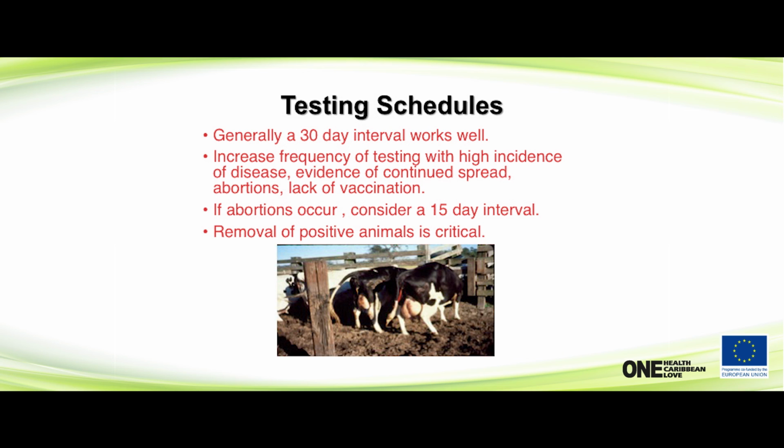Removal of positive animals is critical. I'm going to stick my neck out here and say, if you're not going to do anything with the positive animals, don't even test them. Why? Why test them if you're going to leave them there? You know they're there. Is that a good way to spend money? Have a plan if you're going to test for what you're going to do with the positives, and then do it.